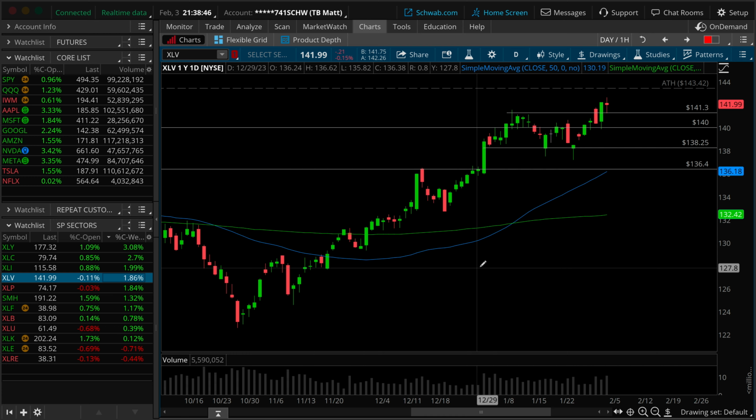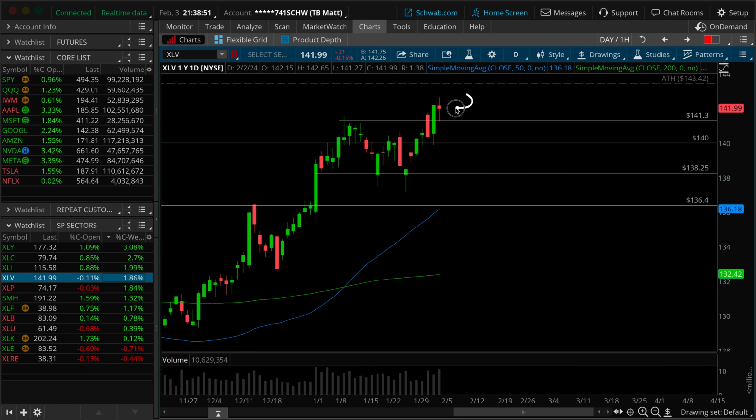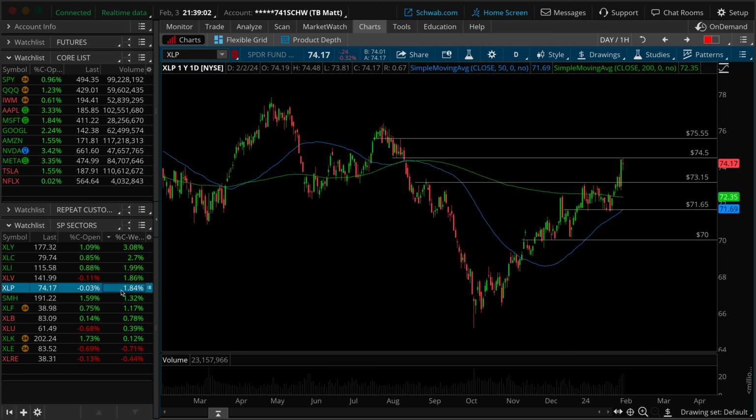XLV healthcare, second heaviest weighted sector by market cap, as we know, D for defensive as well. Beautiful performance on the Friday session, not falling off the face of the earth, but also not leading a majority of the gains to the upside. Beautiful, love to see it. Going forward, want to see it continue to hold 140. As long as that's the case, no issues out of healthcare.